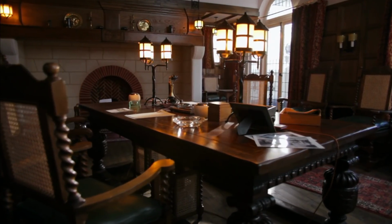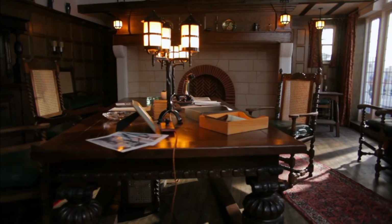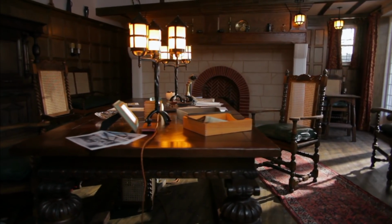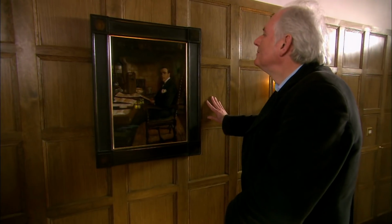This is his office. Good heavens, this is absolutely astonishing. Uncanny. It's all familiar. I feel I've seen it before, and of course, in a way I have, from the early photographs. Although impressive at first sight, I found it surprisingly dark and old-fashioned, almost oppressively so.